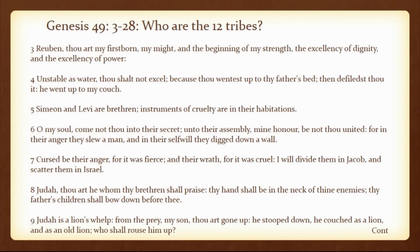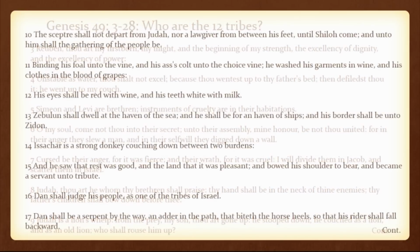Judah, thou art he whom thy brethren shall praise. Thy hand shall be in the neck of thine enemies. Thy father's children shall bow down before thee. Judah as a lion's whelp. From the prey, my son, thou art gone up. He stooped down. He crouched as a lion. And as an old lion, who shall rouse him up?